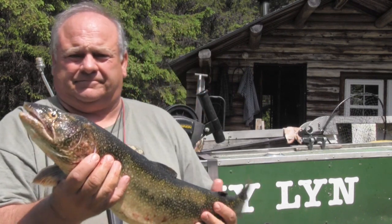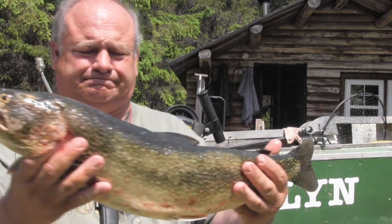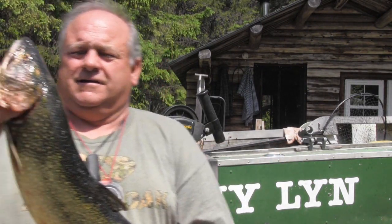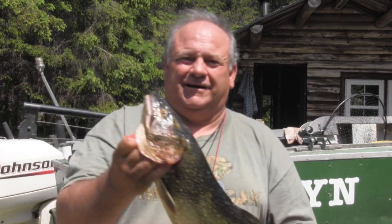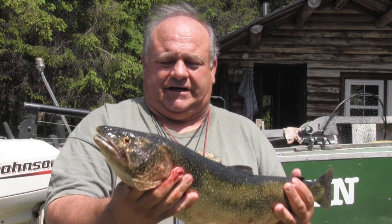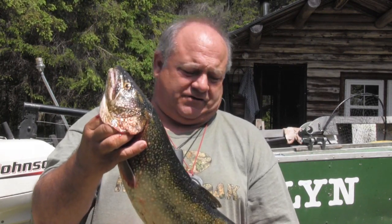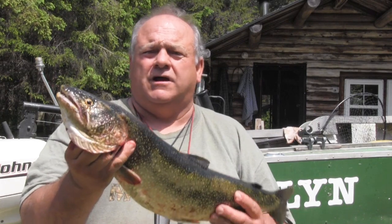Oh, there he is. He's 29. So, he's a pretty big boy. He took me about 20 minutes to get in the boat, 20 minutes to a half hour. I was fishing 70 feet down, directly on bottom, with that togue tip that I did a video on a couple of weeks ago. This is the results of that.